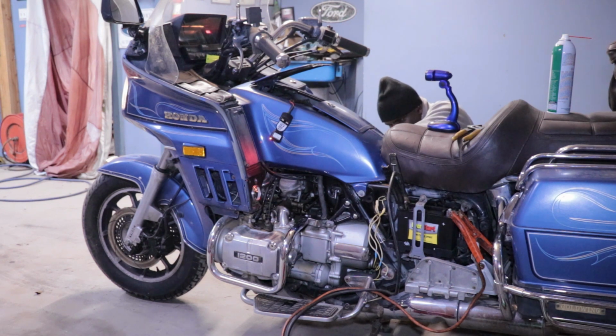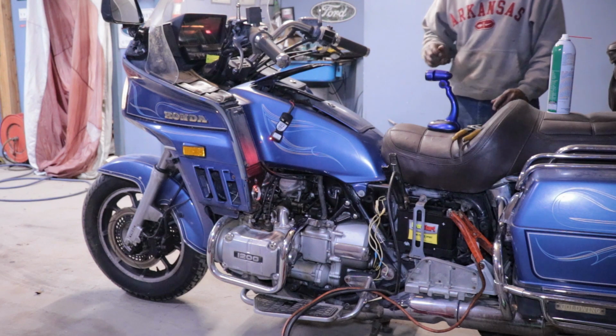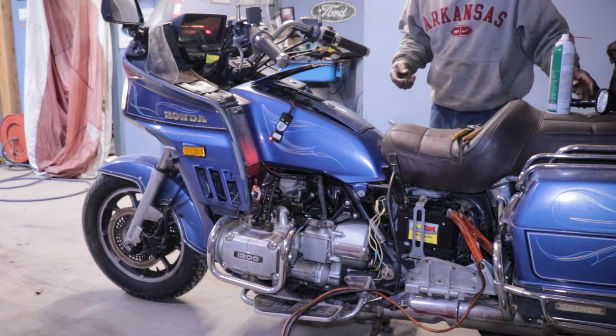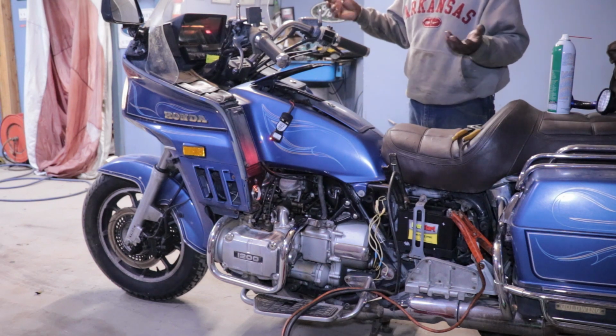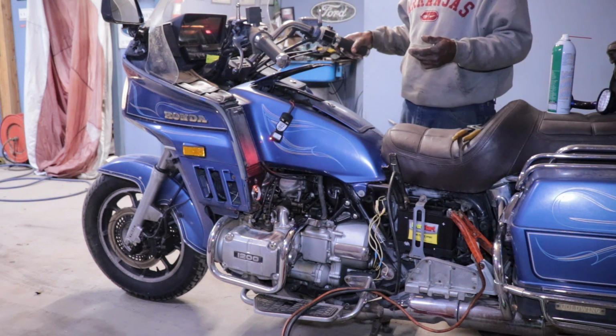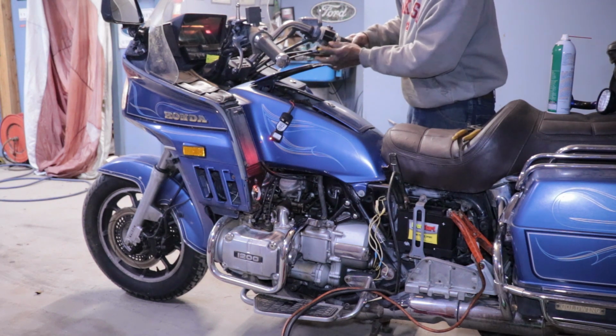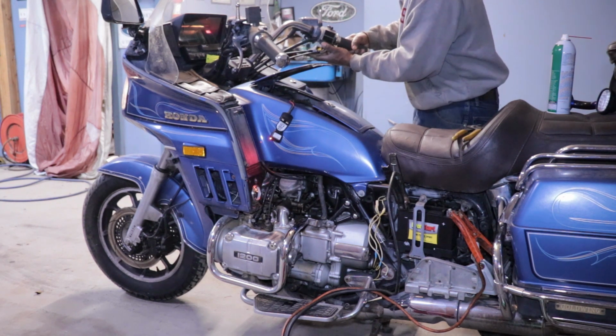It's trying to crank and run though. Like I said, it backfired earlier. It hit and backfired. And I didn't have the camera on because I thought it wasn't going to crank. And then I took off running. Let's see what it does now. Uh-oh.